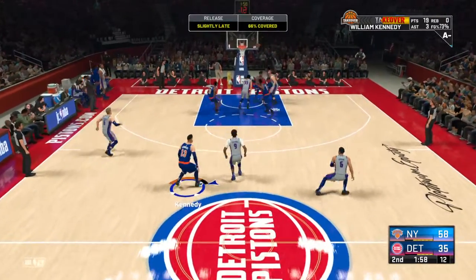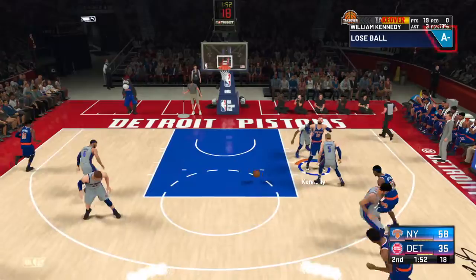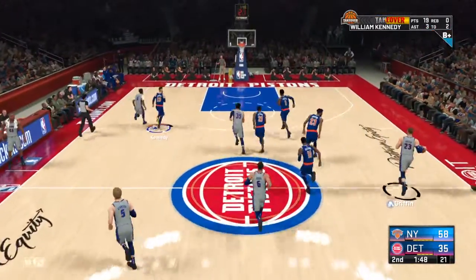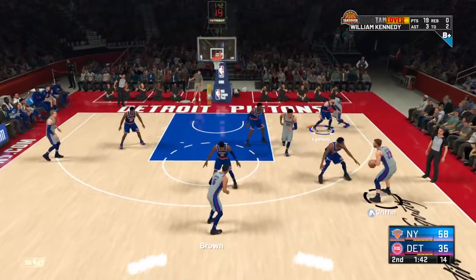Pistons working now with the new shot clock. Robinson with the block. They have been board dominant in this game. That's definitely been a factor in cracking this huge lead. Griffin looking it over. Kicks it to Brown.